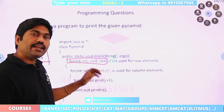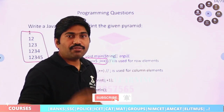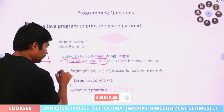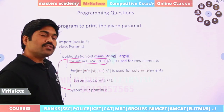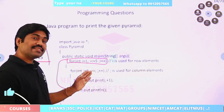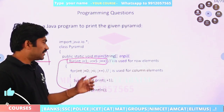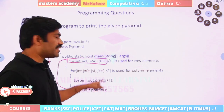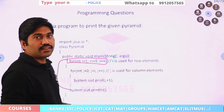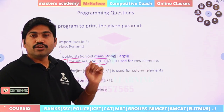So 5 is given as the limit, and 1 is also given as the start. Where it has to stop is also given. So from 1 to 5 this for loop will continue. And inside it there is another for loop with the help of a j variable: j equal to 0, j less than i, j plus plus, and j has to be printed. So j starts from 0, and 0 plus plus means 1. So values start printing from 1, and the loop will continue till it is equal to i. So i can be 1, 2, 3, 4, 5.